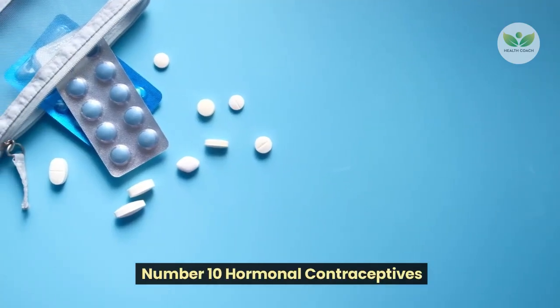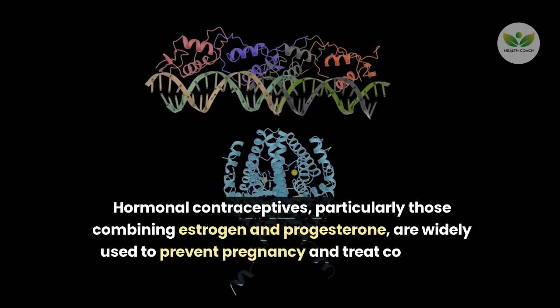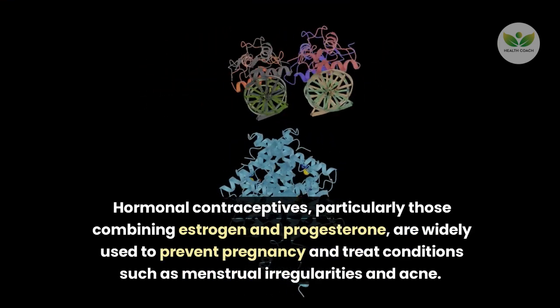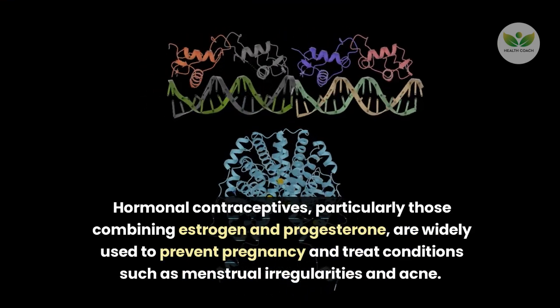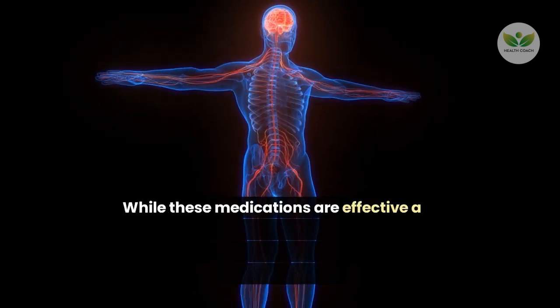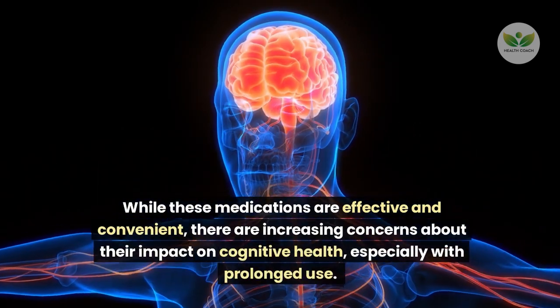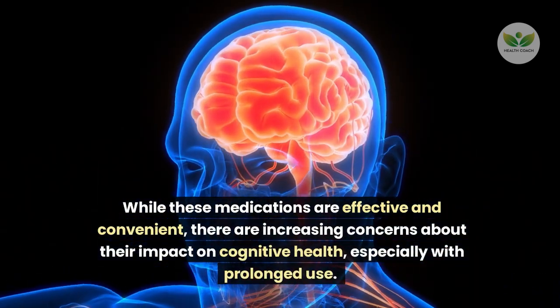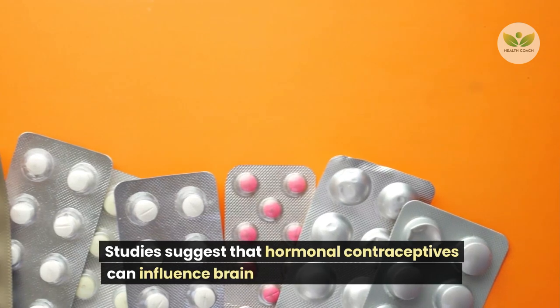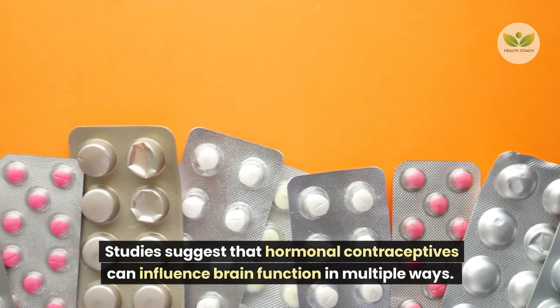Number 10. Hormonal contraceptives. Hormonal contraceptives, particularly those combining estrogen and progesterone, are widely used to prevent pregnancy and treat conditions such as menstrual irregularities and acne. While these medications are effective and convenient, there are increasing concerns about their impact on cognitive health, especially with prolonged use. Studies suggest that hormonal contraceptives can influence brain function in multiple ways.